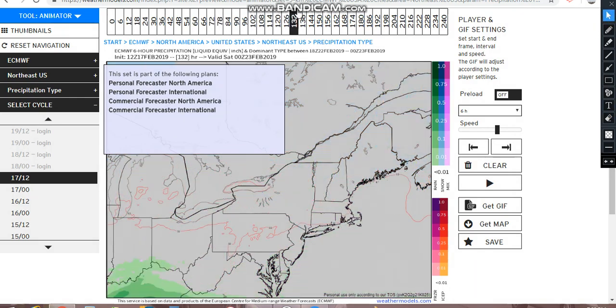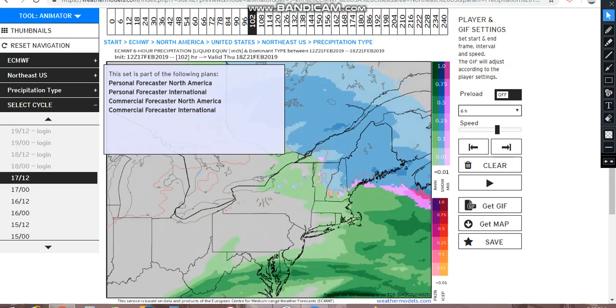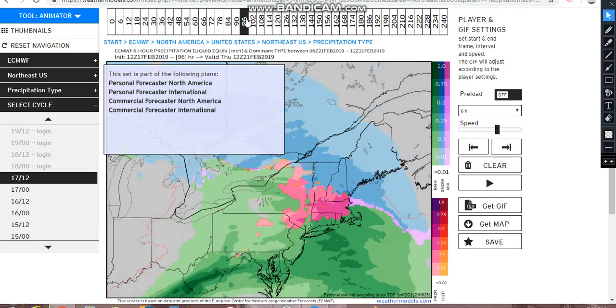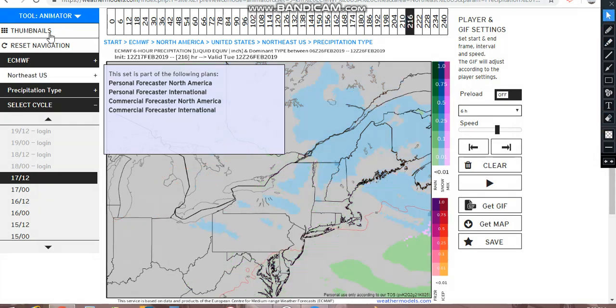And you can see once that storm pulls out, temperatures will warm up. It will be a warm day on Thursday for a lot of spots, maybe with the exception of northern New England because they are always cold. But areas of the mid-Atlantic, coastal northeast, even parts of the interior northeast could bypass the 50s potentially in some spots.